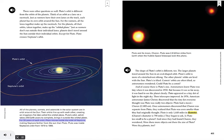For 20 years of each orbit, Pluto moves inside the orbit of Neptune, making Neptune farther from the Sun than Pluto. Pluto was inside Neptune's orbit from 1979 to 1999. The shape of Pluto's orbit is different too. The larger planets travel around the Sun in an oval-shaped orbit. Pluto's orbit is more of a stretched-out oblong. The other planets' orbits are level with the Sun. Pluto's is tilted. Comets' orbits are often tilted, so astronomers wondered, could Pluto be a comet?